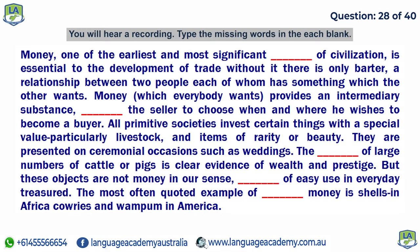But these objects are not money in our sense, capable of easy use in everyday transactions. The most often quoted example of primitive money is shells: cowries in Africa, and wampum in America.